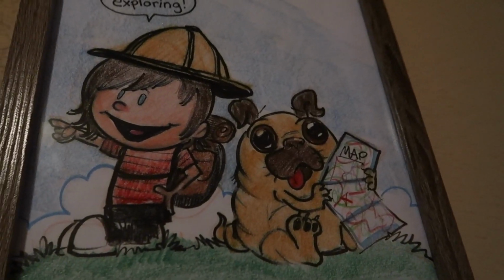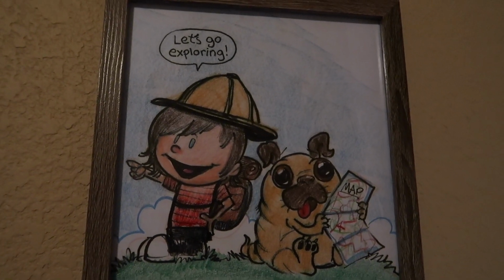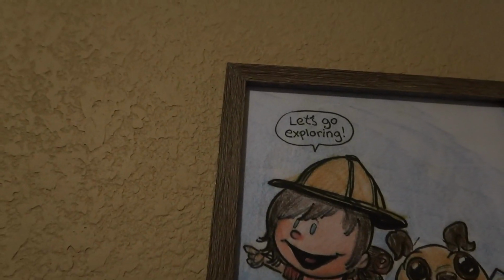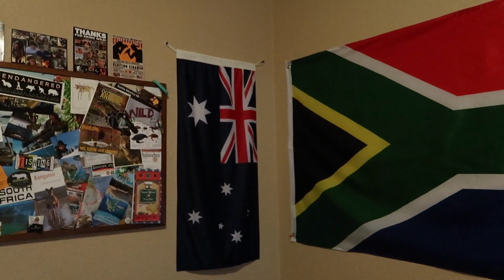And over here we've got another original piece. This is a Calvin and Hobbes-esque picture, except this is Alec and pugs. It says, let's go exploring. And we've got a giant South African flag, and then a much smaller Australian flag. Didn't realize the insane size difference, but yeah.